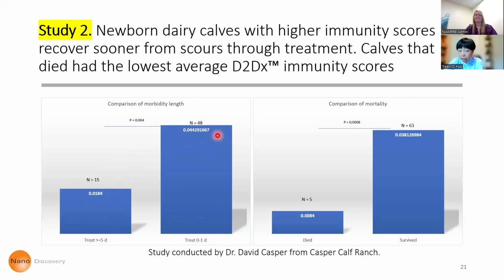So the calves which had the higher immunity score did better. And in terms of mortality, you can see an even bigger difference. 5 calves died during this time, and overall their scores are much lower than the calves which survived. Again, of course, the calves got sick or died later in the ranch, but the test was done upon arrival at the ranch.